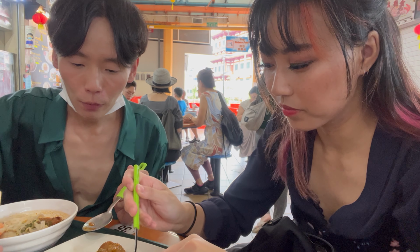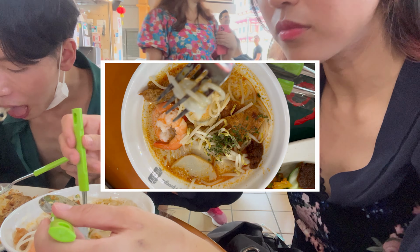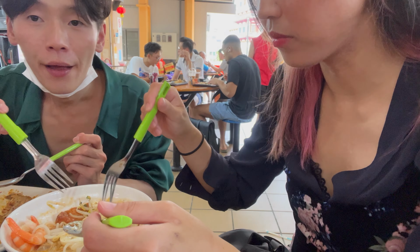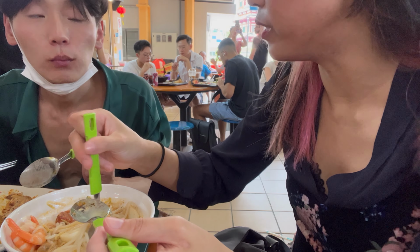The sambal is nice. Nasi lemak is done and now we're gonna try laksa. My favorite laksa. I taste the spicy. It's just a lot lighter than I used to. Very flavorful. Tofu skin? The tofu skin absorbs the flavors really well. Crispy cake. What is this got in it?